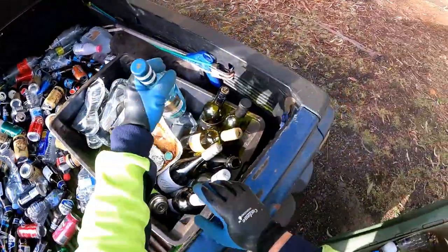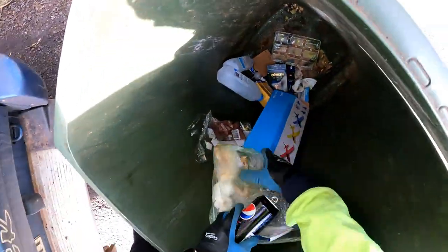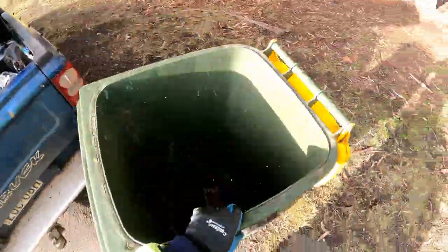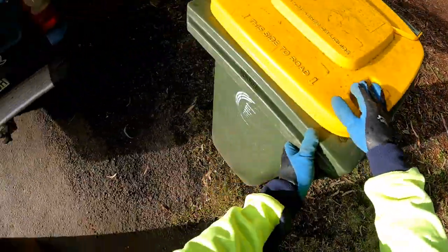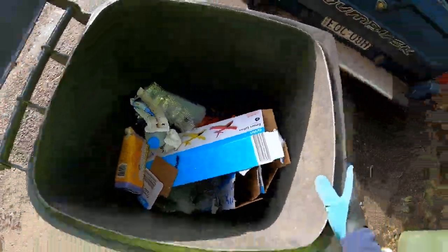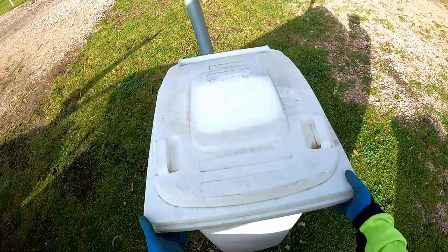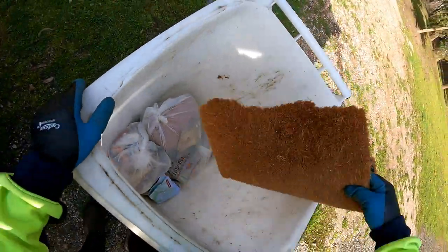One can left. Oh, got it up here, I must have lifted it. Sweet. Makes life easy for me, for sure. Lift it off. Oh, that's a nice looking piece of mat. Oh, it's got a hole in it. Not a hole, a tear in it.